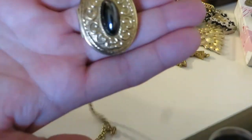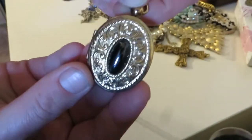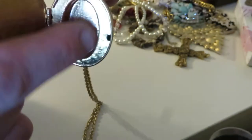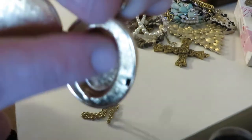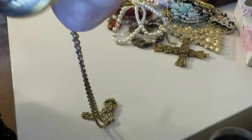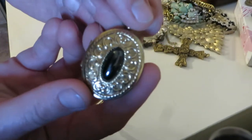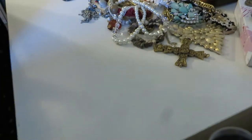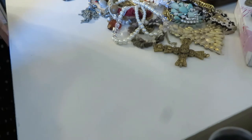Here's another one that I really love. I think me and every other female on the planet has a super duper soft spot for lockets. So this looks like it actually was one that might have held perfume or like chapstick or something, because it's got a deep well and no way to hold the picture really, but pretty. And I love gold, so it's really pretty for me. I'm going to keep that one.